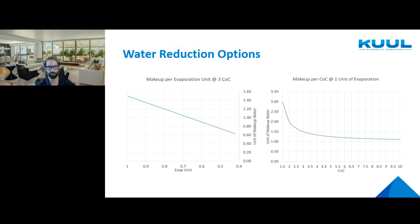So just to be clear, we're not trying to say in any way that cycles of concentration should not be optimized. That's something at Kuul that we do spend a lot of time working with customers on, to create custom projections for their specific water and operational parameters. It just needs to be kept in mind that after about 5 or 6 cycles of concentration, your returns are pretty low. It does increase the chances of scaling, and you create a more concentrated blowdown, which in some locations can cause issues with discharge permits.